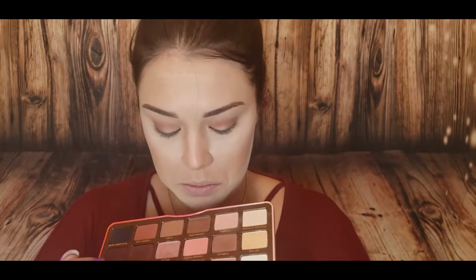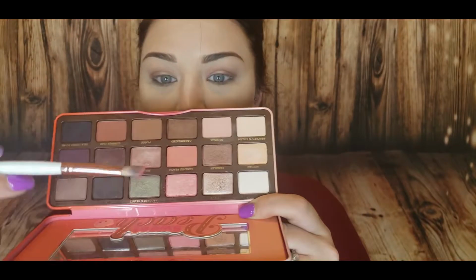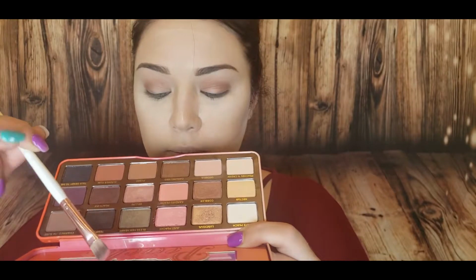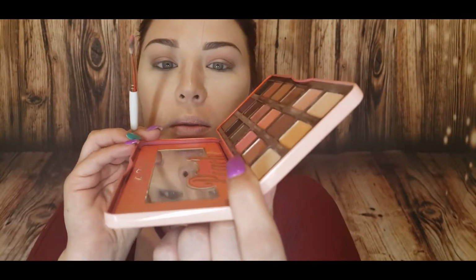Okay, same brush, I'm gonna go into Just Peachy. Just look how powdery that is though. I feel like I'm getting more product all over my desk than I am on my face, just saying.